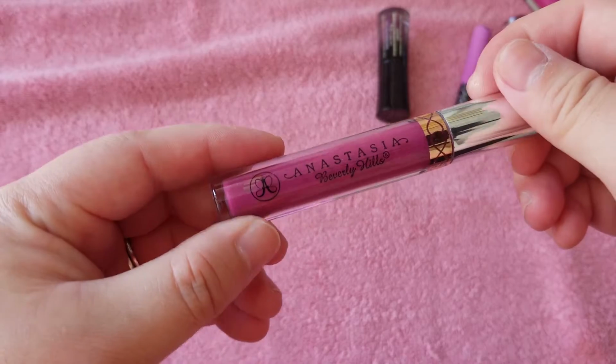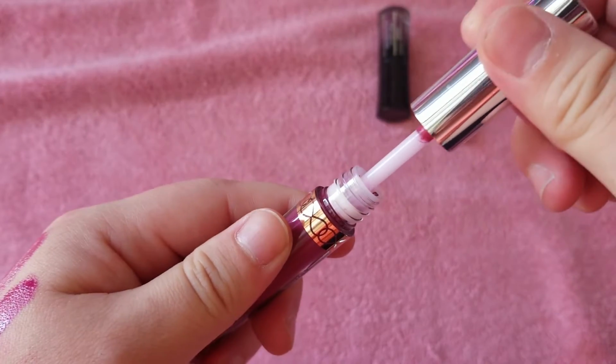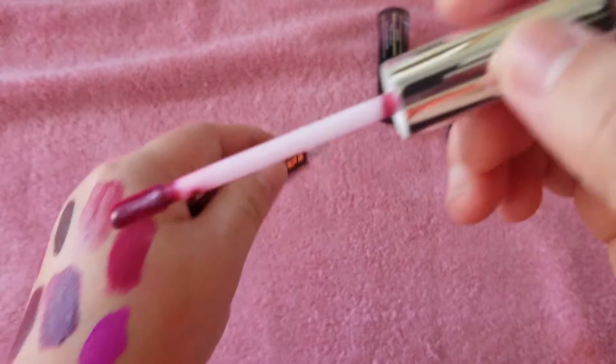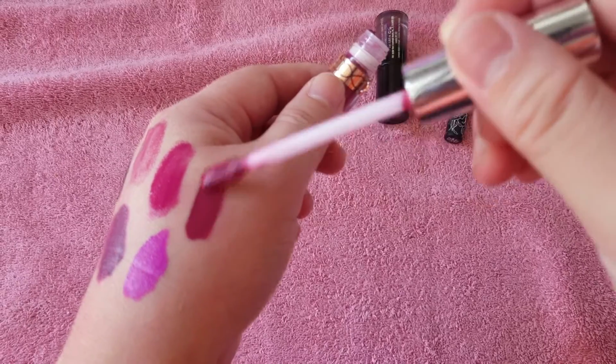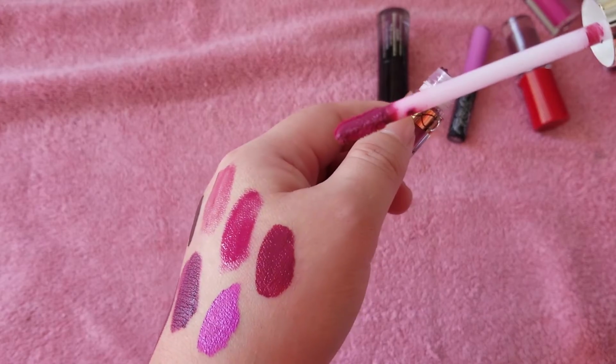Here's an Anastasia Beverly Hills in Craft. Not the biggest fan of this formula. I think I got it from Marshall's or something when I happened to find them. No, TJ Maxx, that's it. That's a really pretty shade though.